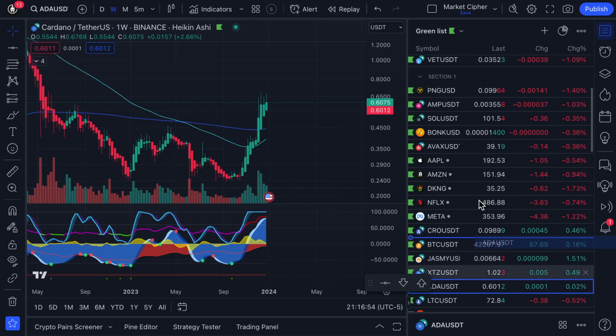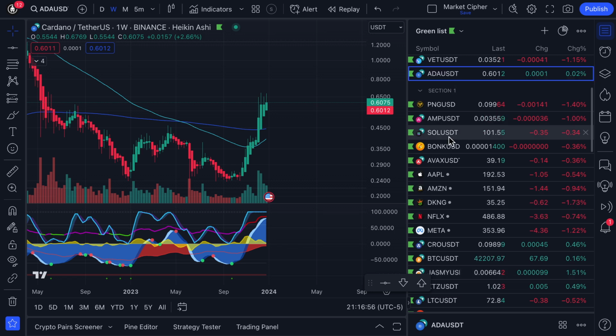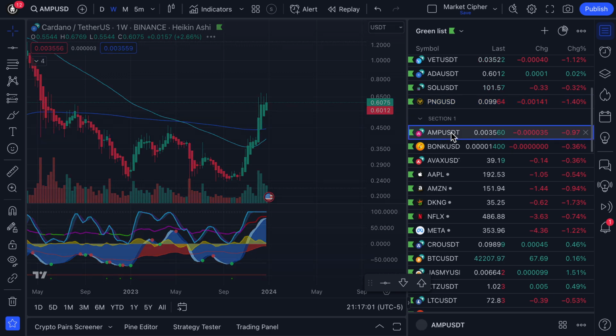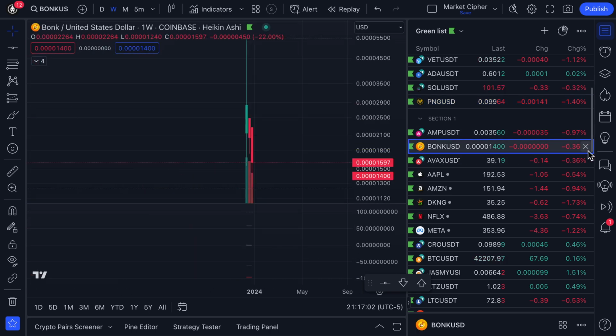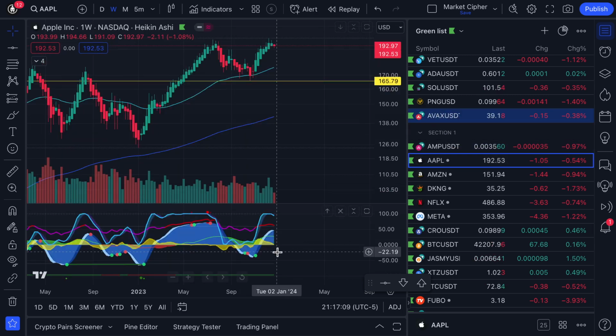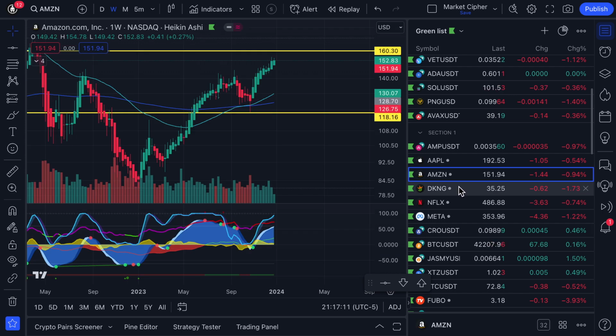Look at that. Ada Cardano looks really good. I'm going to move Cardano up there. Solana looks good. PNG looks good. This one's still in a downtrend. Okay, Bonk, I don't really know what that thing is, and I'm not going to try to trade it. But AVAX also real good here. I'd be looking to buy that on all green dots here moving forward.